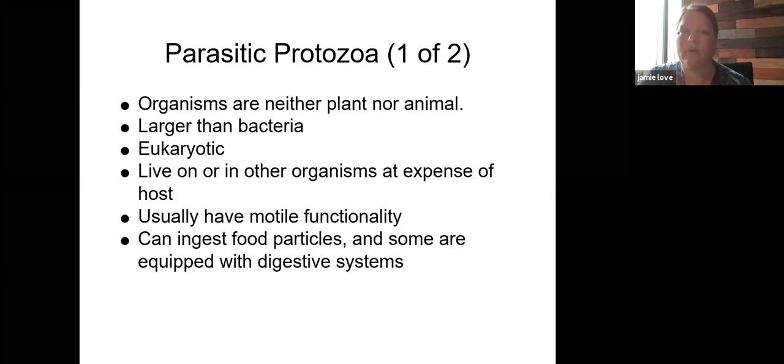And then we have protozoa, or parasites. They're not plant or animal. They're larger than a bacteria. They live at the expense of their host, so they can't live without a host. They can ingest food particles, and some have their own digestive systems.